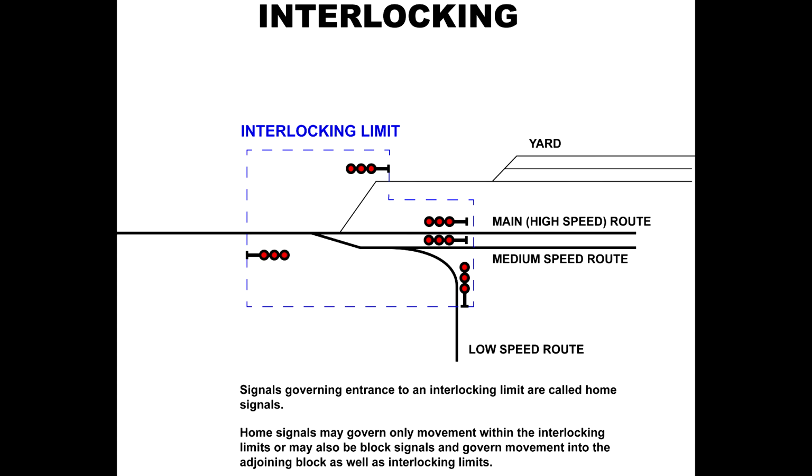The arrangement of switches and signals that protect an authorized movement over them is called interlocking. The interlocking limit is the extent of the controlled area. Entry to the track within the interlocking limit is controlled by a signal called a home signal. Each track entering the interlocking has a home signal. The home signals convey to the train engineer the route through the interlocking and/or the speed limit through the switches in the interlocking. Home signals are almost always automatic block signals as well.